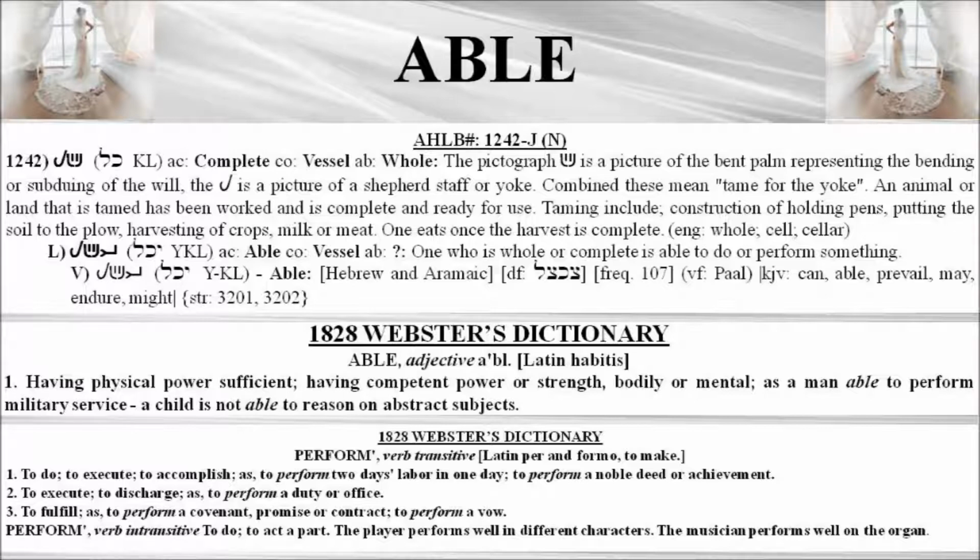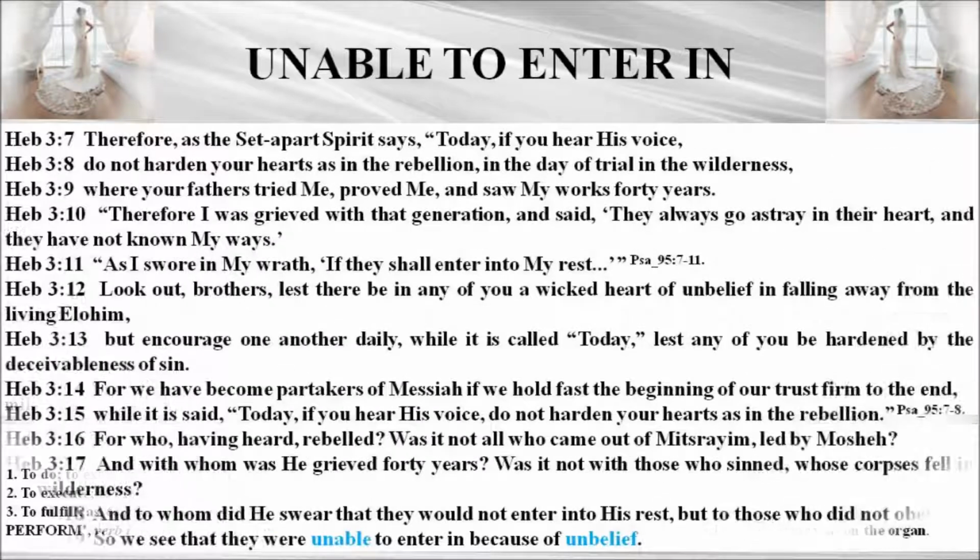So we see this performing is something that one is able to do, whether it be to fulfill, to perform a covenant, a promise, or a contract, to perform vows that one has made, to do or act the part. We should be not just acting, but performing our vows as one who is looking ever forward to be married to our King. So one able to enter in is one able to perform the work, to keep the vows. But what about being unable to enter in?